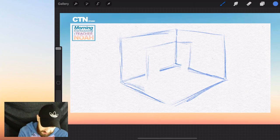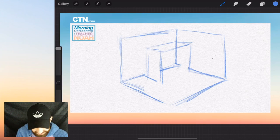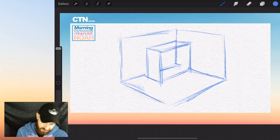If you look, I'm just making a huge block along the wall. There we go. Now I know it doesn't look like a bunk bed just yet, but we're going to use our imagination for right now. So that's going to be my bunk bed.